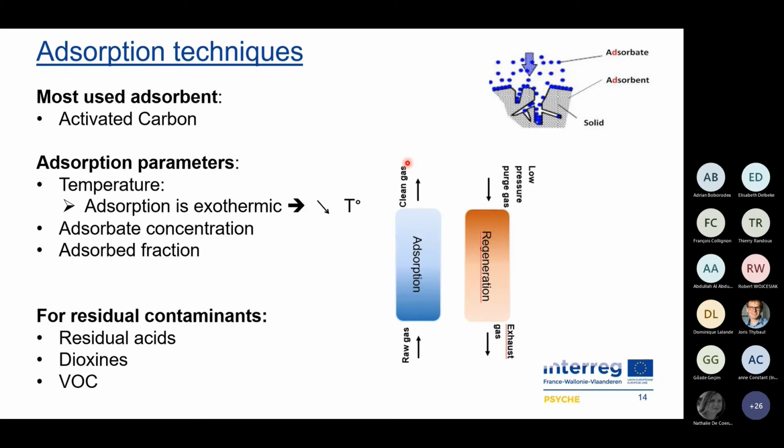Sometimes it's possible to have a regeneration of the activated carbon, and for that we pass a clean gas through it, heating up, and normally we can remove the pollutant which was concentrated in the activated carbon, and we get the exhaust gas here. But most of the time, those adsorbents are just a waste and have to be treated in the end. It's used for many types of compounds, for VOC, for example, but also for sulfur compounds, for heavy metal compounds, and so on.